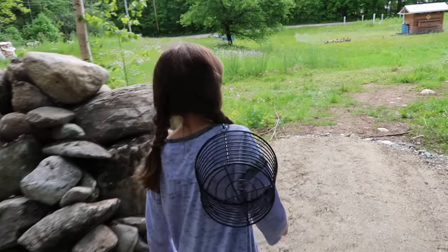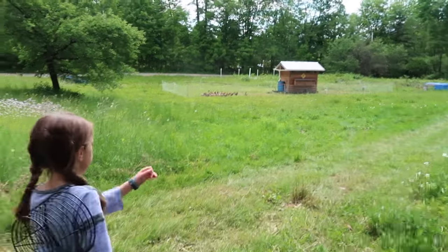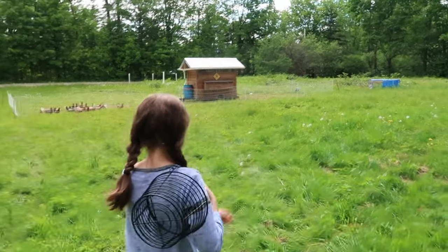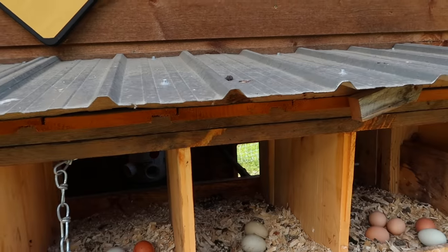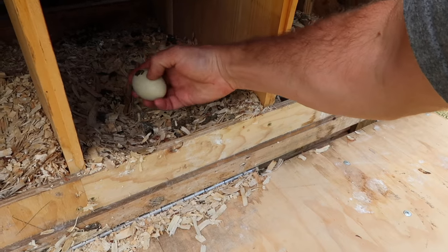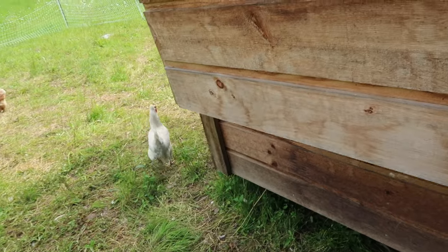How many eggs you think we'll have today? A whole dozen. A whole dozen? Maybe. That'd be nice. We got 11 yesterday. So, it wouldn't really surprise me if we got one more egg. Maybe we'll get 15 today. Maybe. Guys, ready? All right, let's see how many eggs. I gotta clean out these nesting boxes. Keep forgetting. 3, 5, 6, 7, 8, 9, 10. 10 from yesterday? Yep.